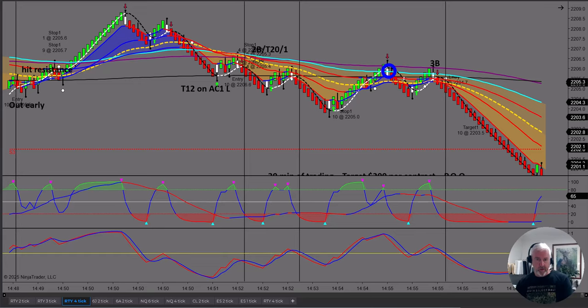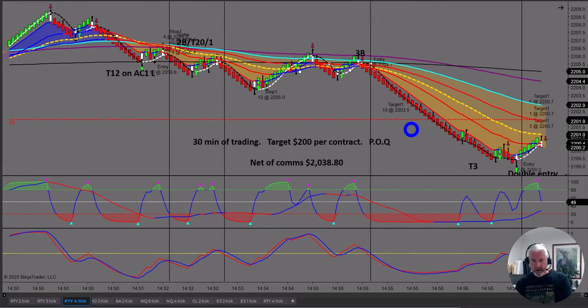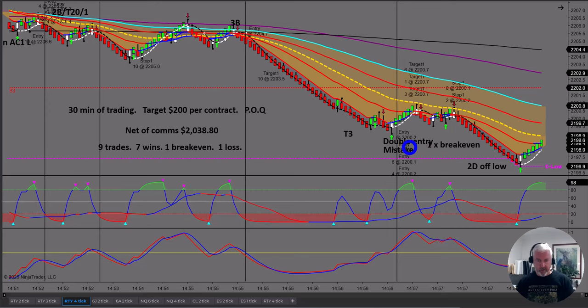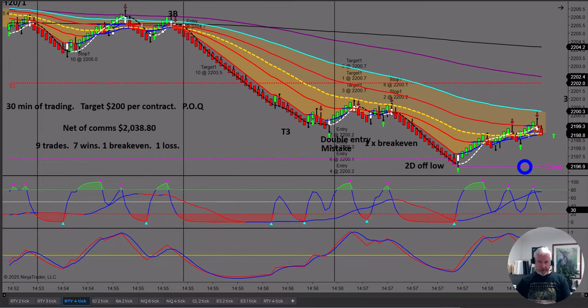I could have got, by the way, I could have entered there, I could have entered here, and down here I actually stuffed this up, excuse my expression. I double clicked, and for members watching, yes, it was a T3. So I was looking, and I perhaps shouldn't have taken it there. I should have waited for the low right there. However, I was getting itchy because we were end of the day. Not that we should be doing that, jumping in, but I double clicked, entered twice, and so one I got out picking up only a couple of ticks, the other I got out break even.